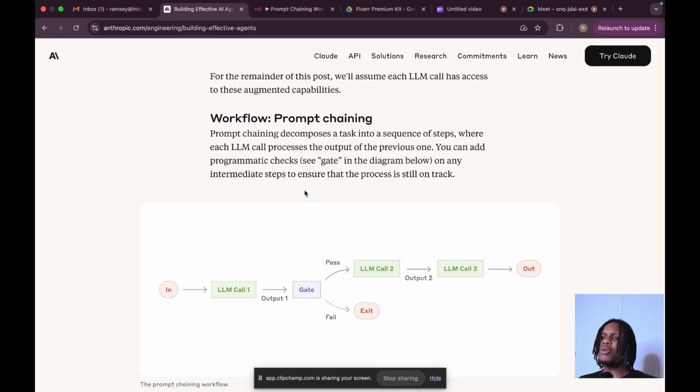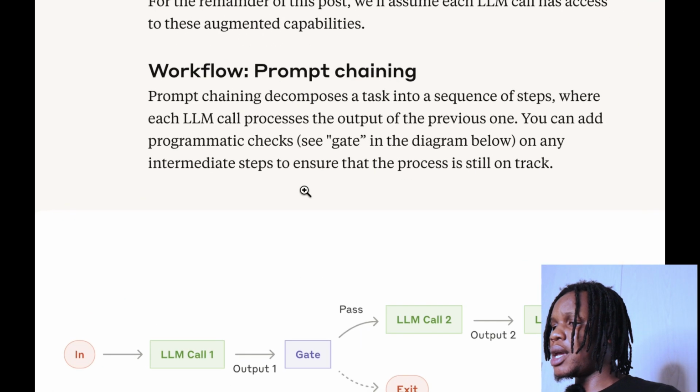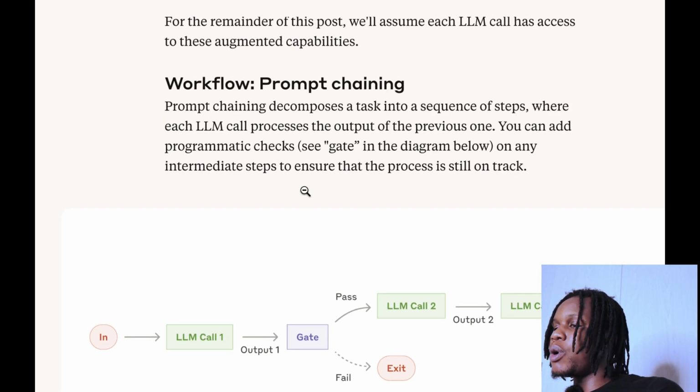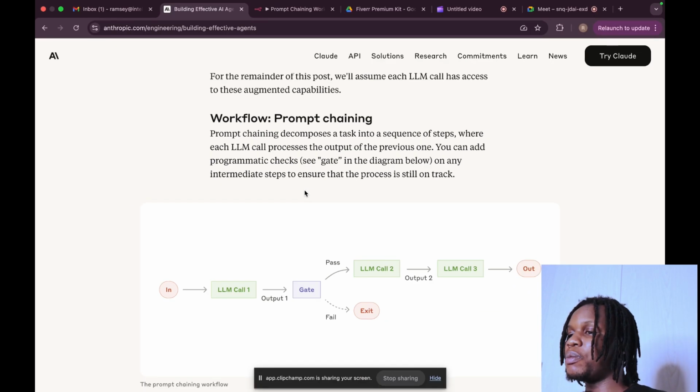Okay, so what's prompt chaining all about? Well, in the Anthropic article, as you can see here, it basically decomposes a task into a sequence of steps where each LLM call processes the output of the previous step. And then you can add programmatic checks, like they define gates and whatnot, in any intermediate steps to ensure the process is still on track.